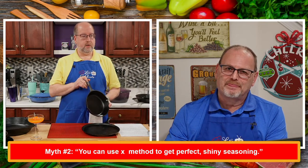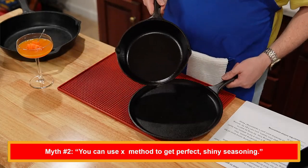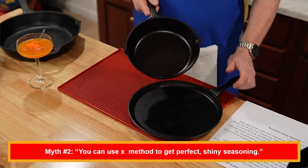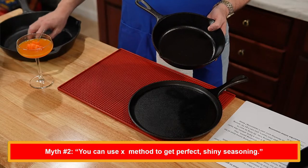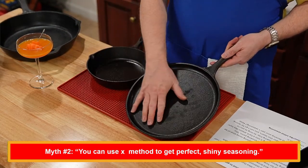Like this little guy that I just got. These two are two of my newest pieces. They're both by Lodge. I know this is not a commercial for Lodge, but they came pre-seasoned. You can see it looks and feels a little rougher than my old guy over here. But like this one, I've fried eggs on this already and they came right up.